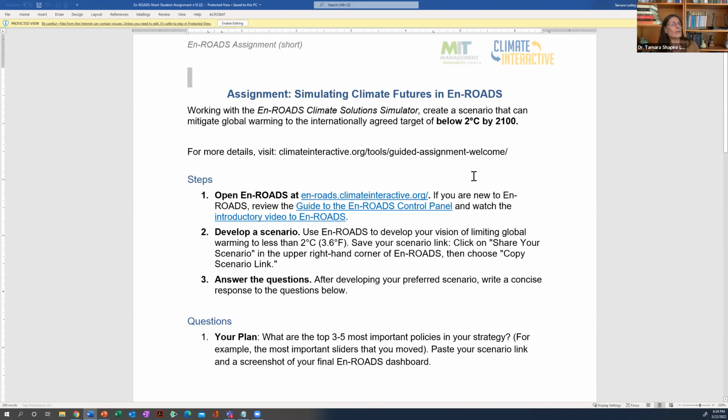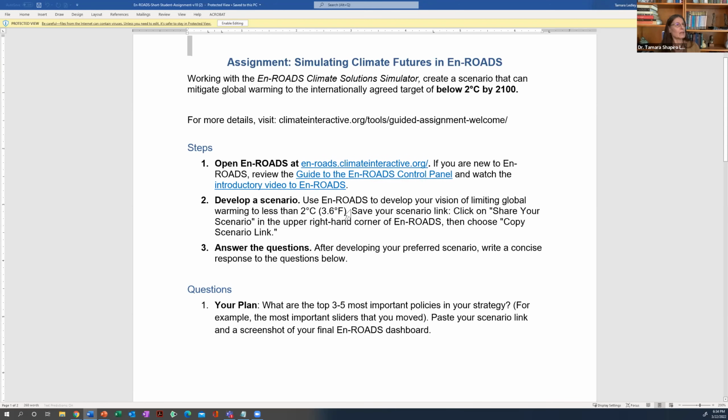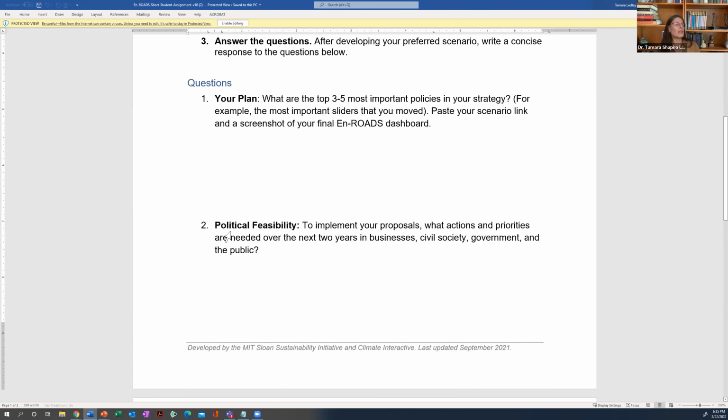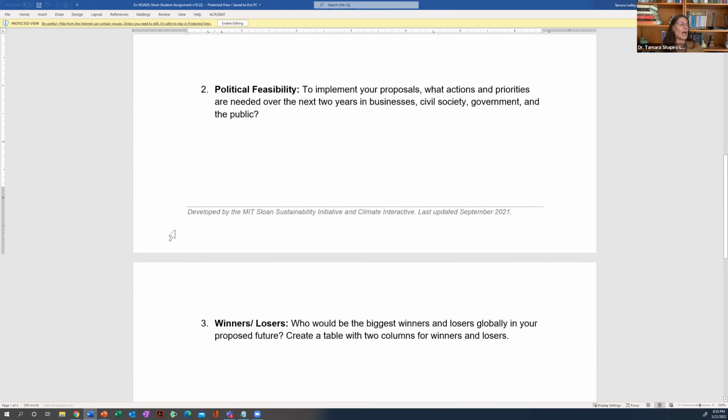So here's a link. You open the En-ROADS model and you can review that control panel and then that introductory video. The introductory video gives you basically a demonstration of how the model works. Then you go in and you develop a scenario. Your students could either in groups or individually develop a scenario that gets them down to 2.0 degrees C by the year 2100, and then answer these questions. This one is just the plan, but then getting the students to think about the political feasibility of that plan, and how they can address this larger issue in terms of scaling the number of people that actually care about this.